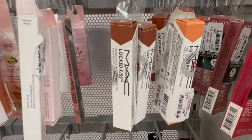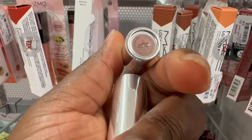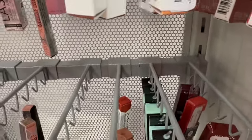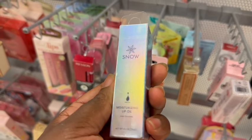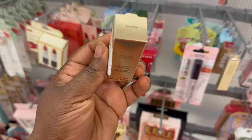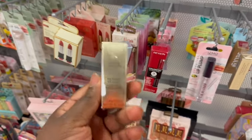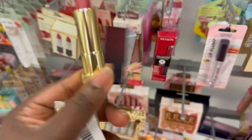More of these Lock Kissed from MAC. This is what they actually look like. And this one is the shade Posh. And there's a few here. Teaser, Sophistry, which we have seen, and Vicious. Spotting this new brand here, Snow, with this lip oil for $4.99. Kevyn Aucoin, spotting this lipstick here from them. Some Milk for $9.99. Let's see what she looks like. Someone swatched it, ruined it. But packaging is stunning though.